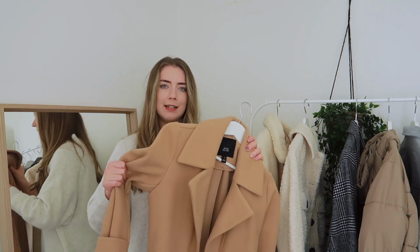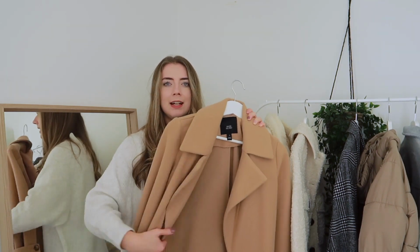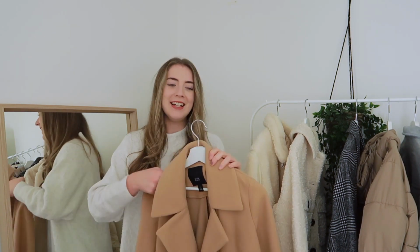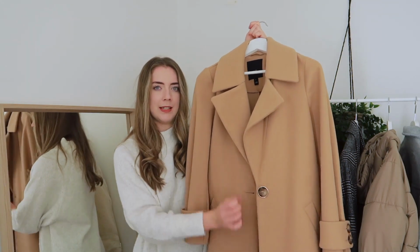It's really nice and soft. It's got a slight stretch to it, if you can see. And as you can see here, it isn't lined, but it's definitely woolly and warm. I wouldn't say this is a cold coat to wear. It's definitely nice and warm, and it does have really nice button detail on the front.